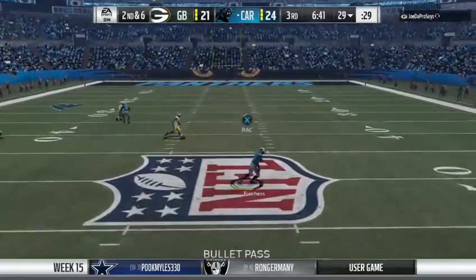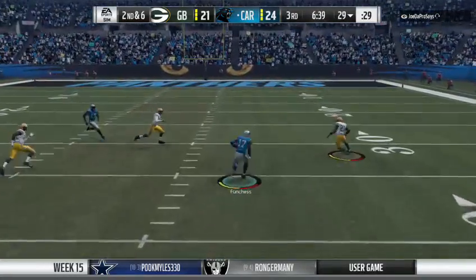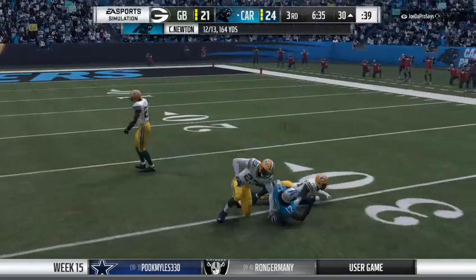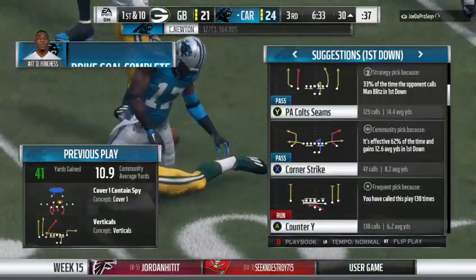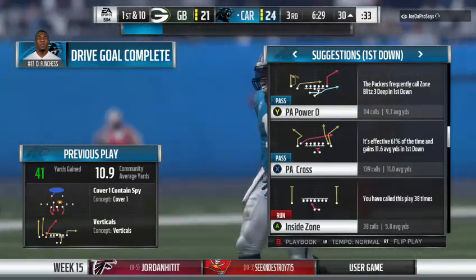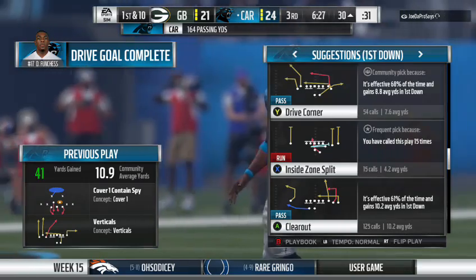Now it's Newton. Funches with a catch over the middle. And he gets all the way down to the 30-yard line. A big play there for Carolina. 41 yards.